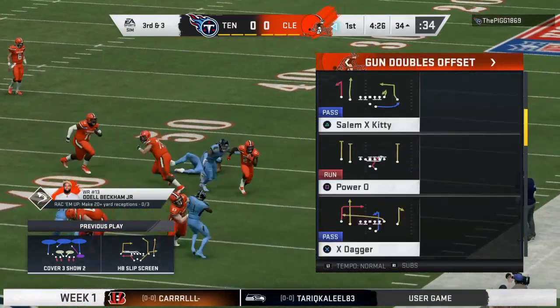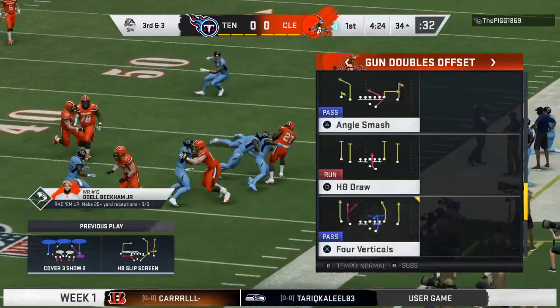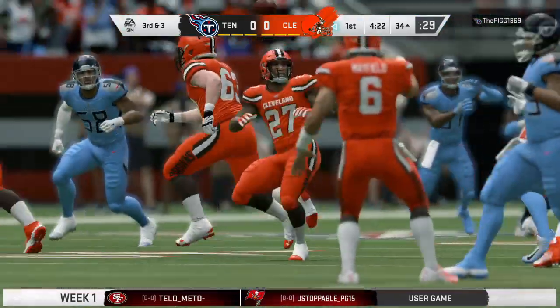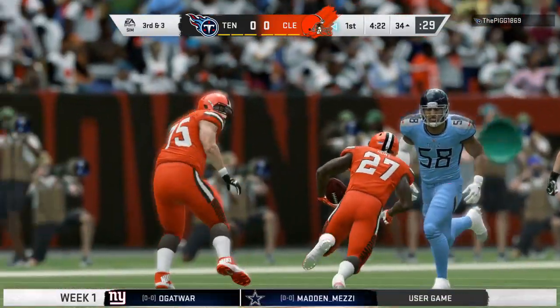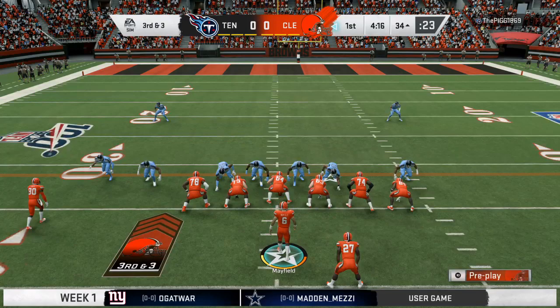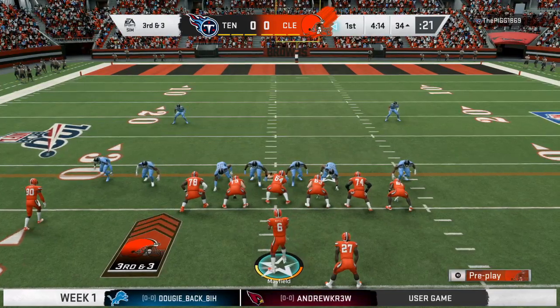For a second there, I thought that might break big. Screen pass. Looked like it was coming together. Looked like there was an opening. Still, ended up with a solid gain. Got an extra defensive back out there for the Titans now here for 3rd down.